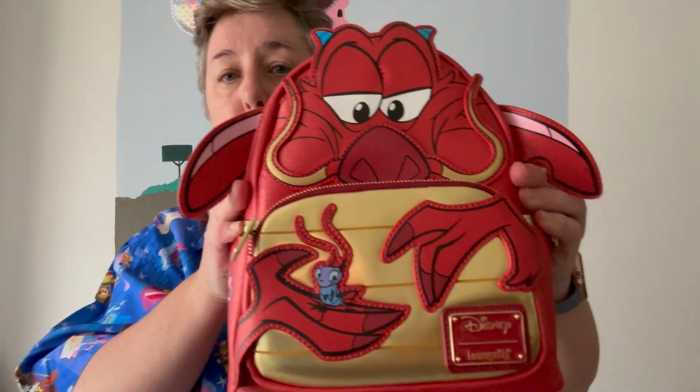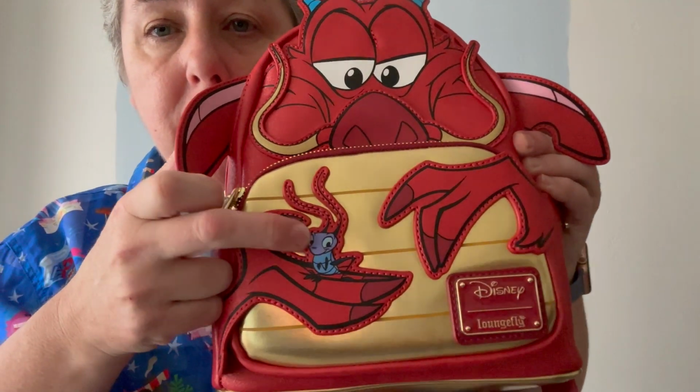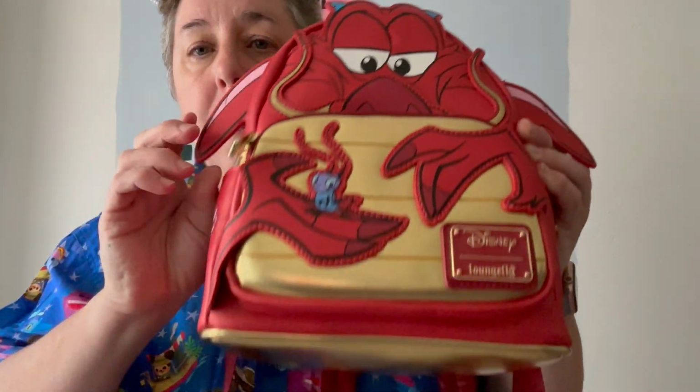Anyway, I'm now going to show you two new Loungefly bags that I've bought recently. Now, I'm not really a big Disney princess person, but I do love Mulan because she kicks ass. She's a martial arts expert. She's a warrior, and that brings me to why I wanted this bag. This is the Mushu Loungefly. There's the little insect. I've forgotten his name. There's Mushu.